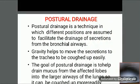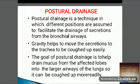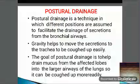Okay, so that is how the nurse performs chest physiotherapy, depending on the location of the secretion in the body of the patient. Now, postural drainage is a technique to help drain the lung secretions by using the force of gravity, which drains the secretion from the smaller airway into the central airway, where they can either be coughed up or suctioned out.